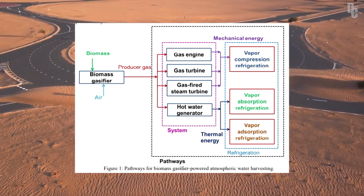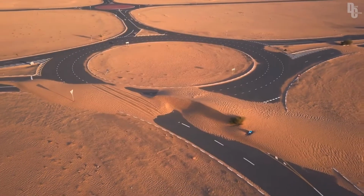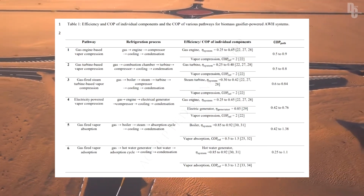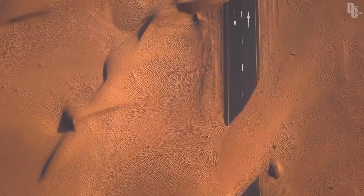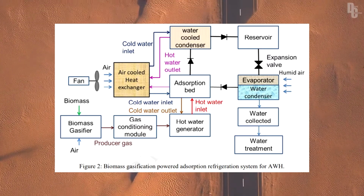Figure 1 shows water collection methods. Table 1 shows their efficiency. Of the many methods, we chose steam absorption on the generator gas, which is shown in Figure 2. First, the gas heats water, then hot water starts the adsorption refrigeration process.